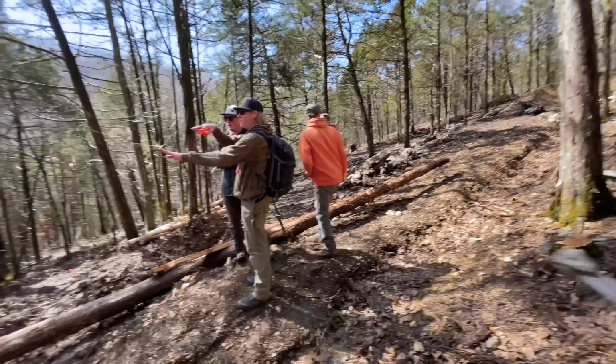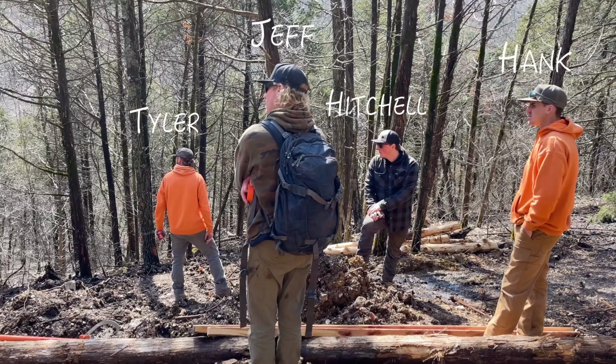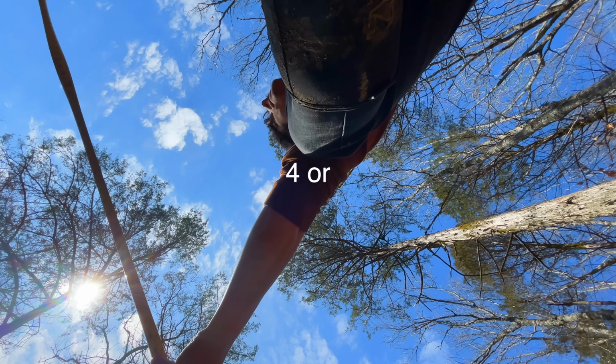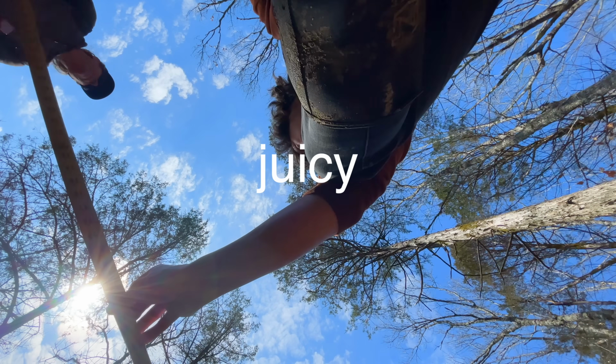So I first consulted with the McGill guys who had much more experience with huge gap jumps like this. 5-foot transition, 10-foot transition, 14-foot long transition for a 5-foot lift. It's chilling. 4 or 5 bike lengths. Massive radius on this first half. Is a little juicy. Yeah.